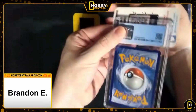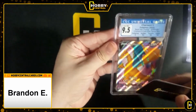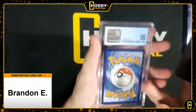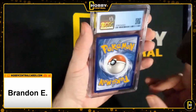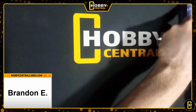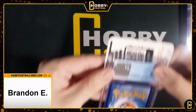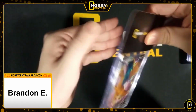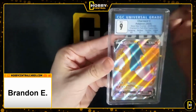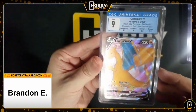Next up, another Charizard V and a 9.5. Very nice. 9 in centering, but 9.5s everywhere else. I do know centering was an issue on these cards, so very nice to get a 9.5. Next up, if I remember correctly, Brandon has 11 of these Charizards in here, so another 9. Again, centering is the one that's holding it back the most.